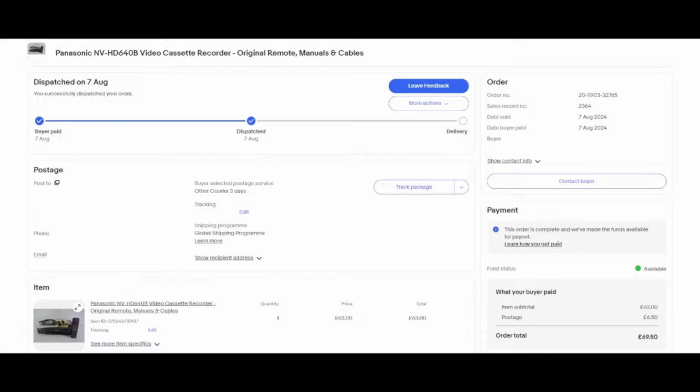So I did report the buyer, because if you get a buyer that abuses the return system, and in my eyes, if they put an item down as faulty and it's not faulty, they're just trying to return it for free. Once I made sure that it was the correct VHS that I'd sent, I reported the buyer, and then eBay will look at it and credit back the return postage. For me, it was about £7 to post it back, so it's a sizable amount to get back. As it stands at the moment, I've not had that credit back.